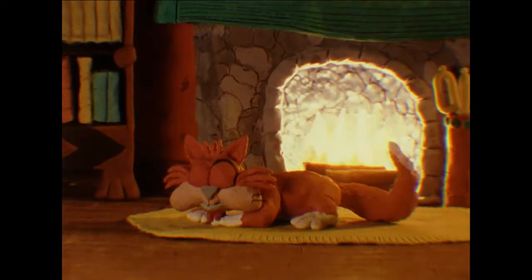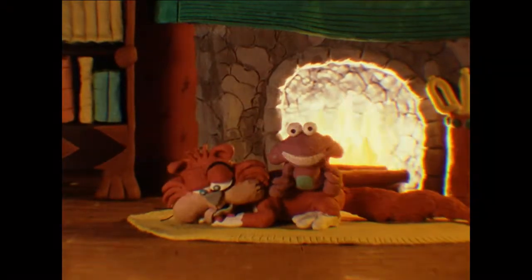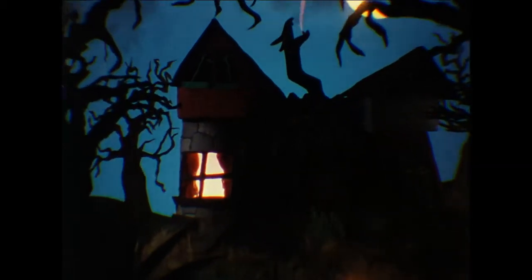Named Merlinette. And she's not 6 and a half quite yet. She lives with her aunt and a cat and a toad in a scary old house down Poppycock Road.